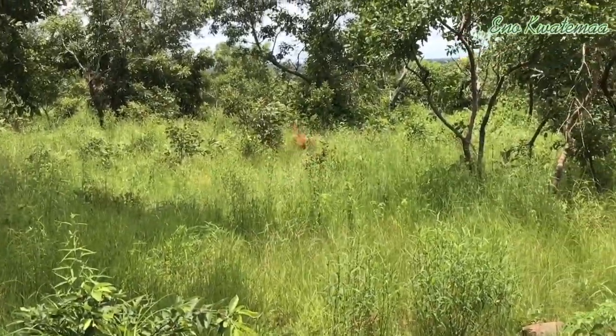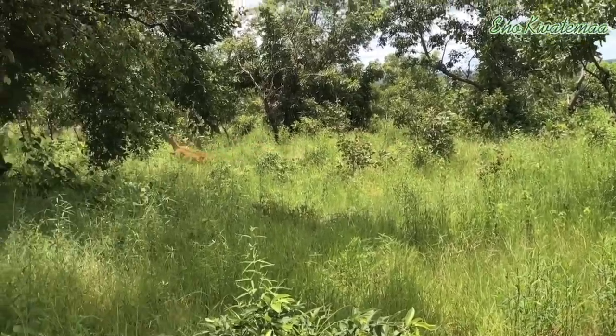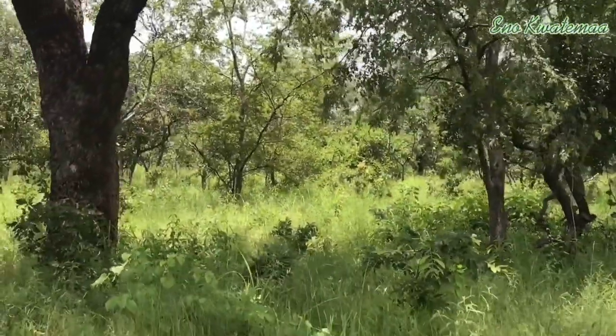That's an antelope. It's going. Ouch. I ran into it. Come back.